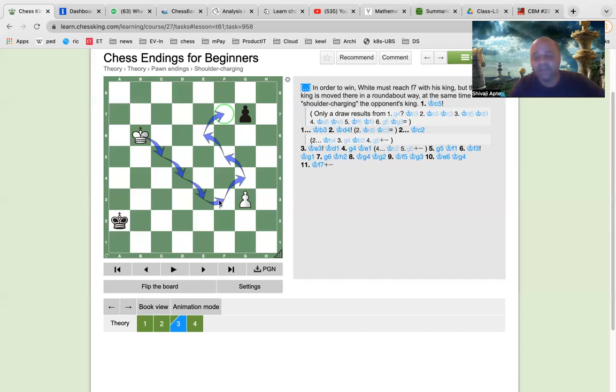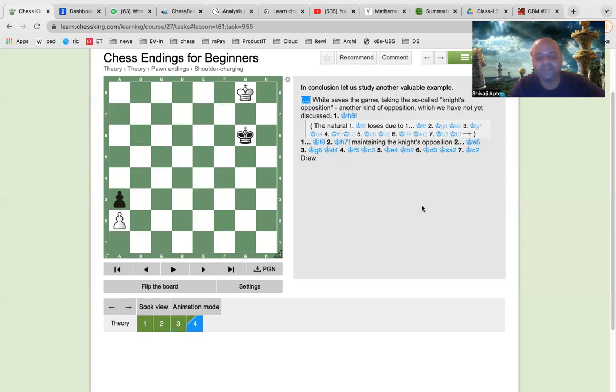Even that the white king moves to g4 is important, okay? Because for one crucial move, it does not allow the black pawn from h2 to play to h3, but forces it to play to g2, right? That gains one extra move. So that is that. And then we'll see one final example where this is called a knight's opposition.